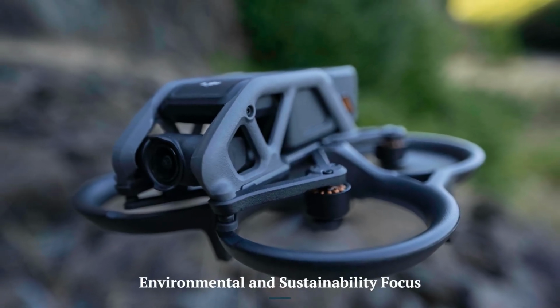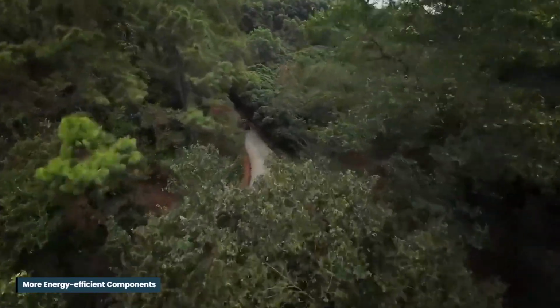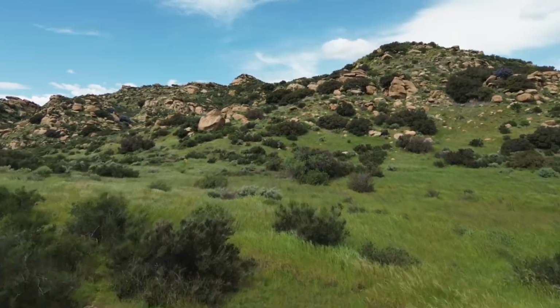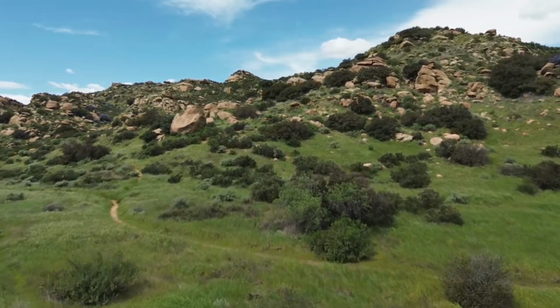Environmental and sustainability focus. The Avata 3 embraces sustainability with eco-friendly packaging and more energy-efficient components, reflecting DJI's commitment to reducing its environmental impact. These improvements make it a compelling choice for eco-conscious users without compromising on performance or innovation.